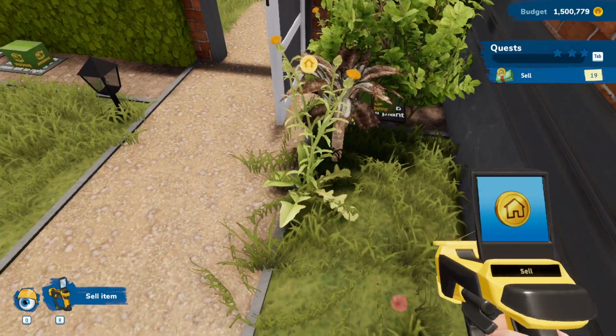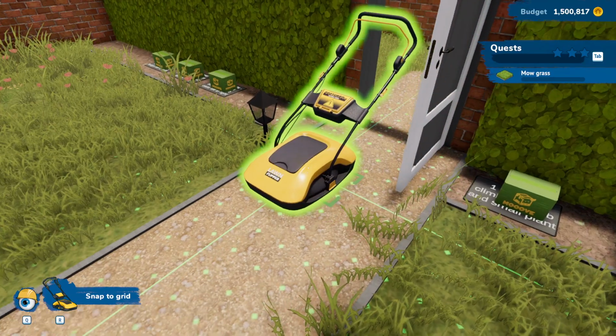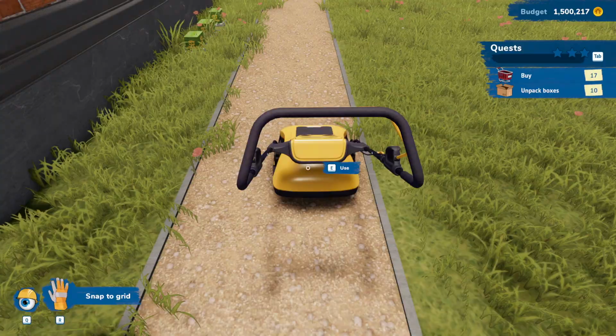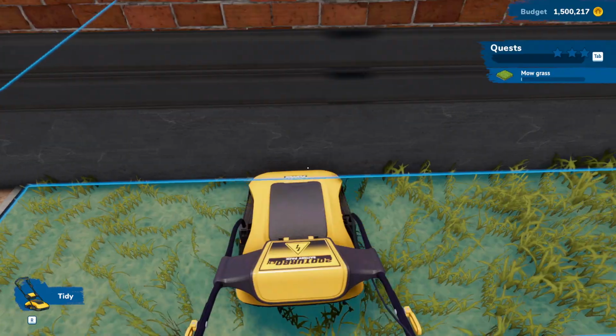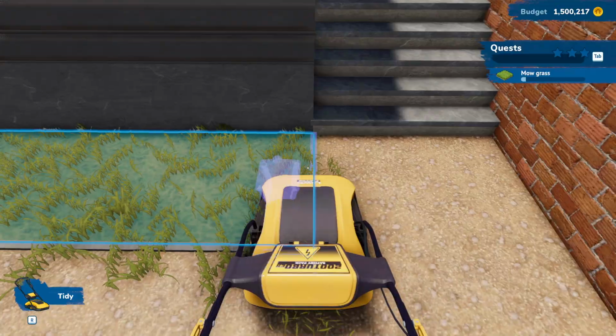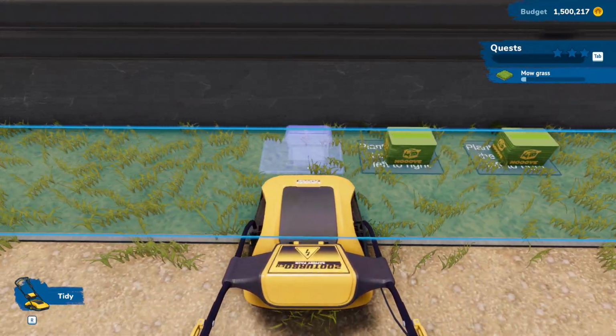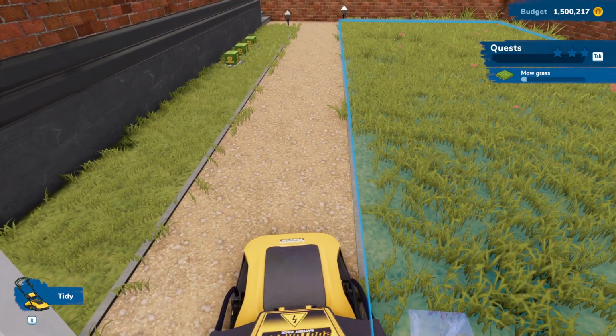Let's just keep going along here. Okay, and are we supposed to mow? I would like to mow. So we're going to mow. It's on tidy. Should we go with tidy? I don't see why not. So let's get this little section. Maybe we should have gone with nothing, because it's kind of poking through there.